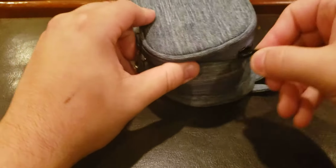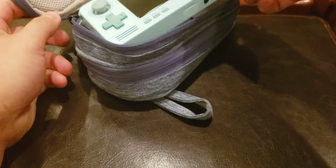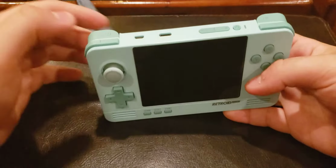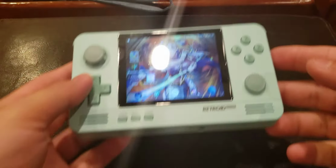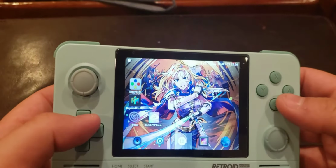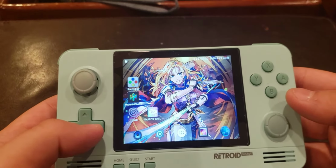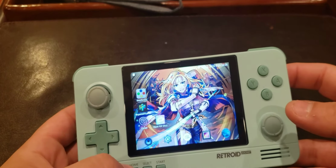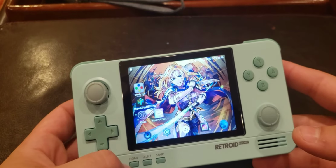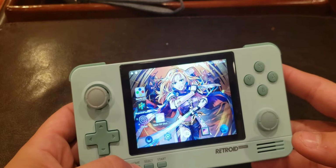But what is in here instead is a Retroid Pocket 2. Never thought I'd own one of these consoles. Does this still have juice? Yeah, it does. Wow. I haven't used this thing in days, but yep, I finally bought one of these, and that's because you can play Nintendo 64 games and it plays them really well.